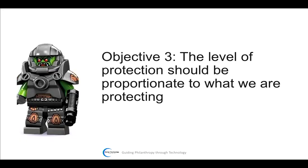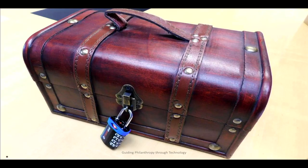So objective three, level of protection should be proportionate to what we're protecting. And again, we have a lot of secrets. We have keys to different things and passwords and passcodes and whatever the data is. We want to make sure that we're protecting it with the right locks. So this was our little box that we bought on Amazon for like $10. So you can see it seems like it should be protected.